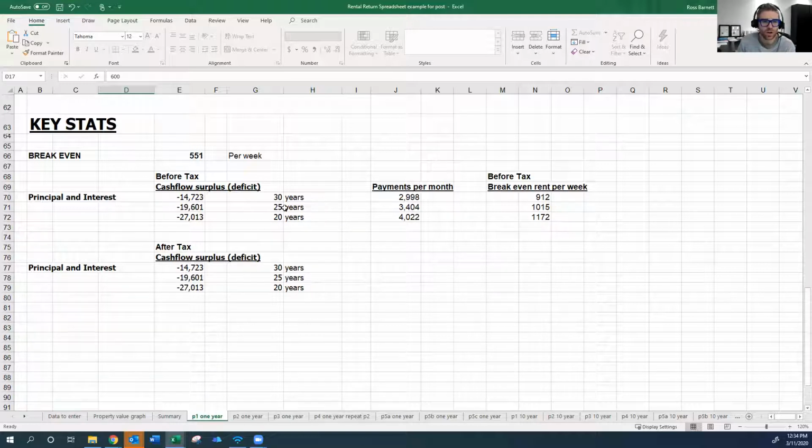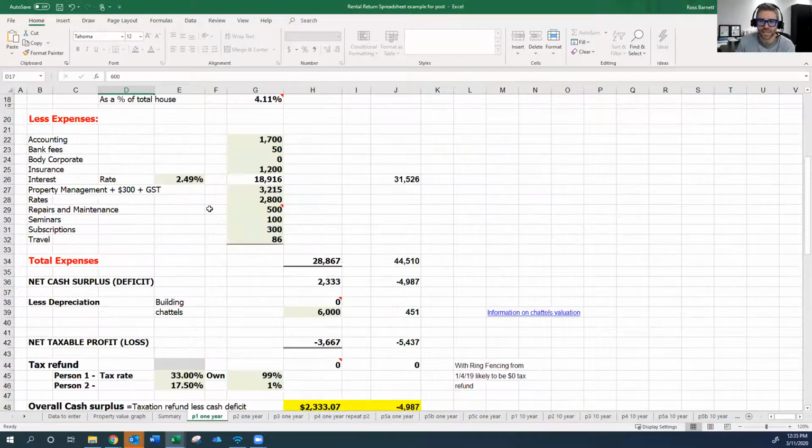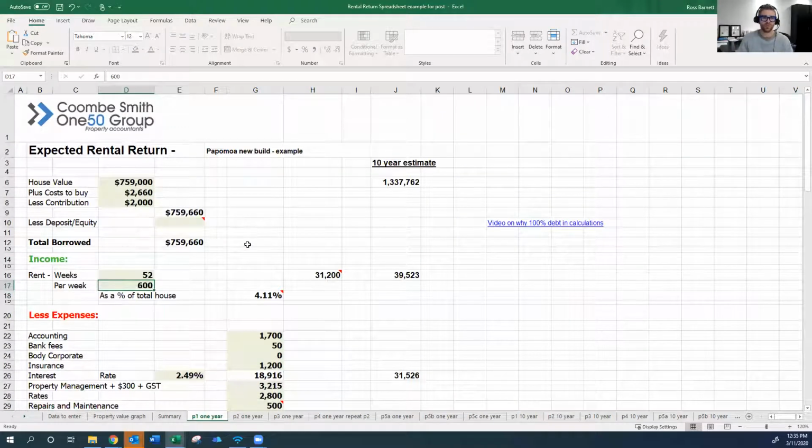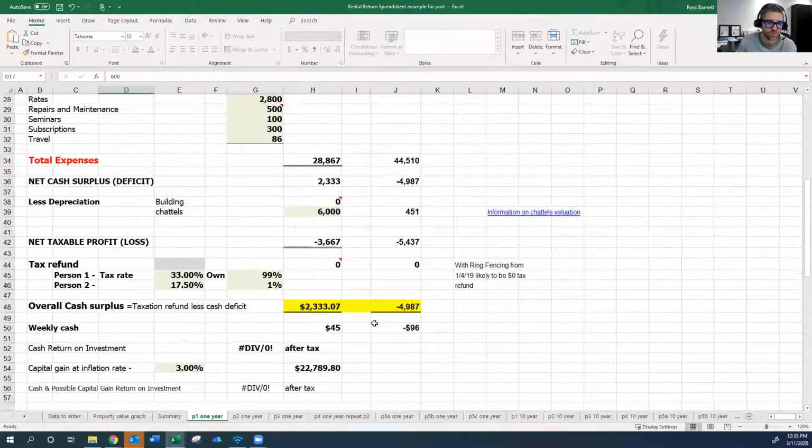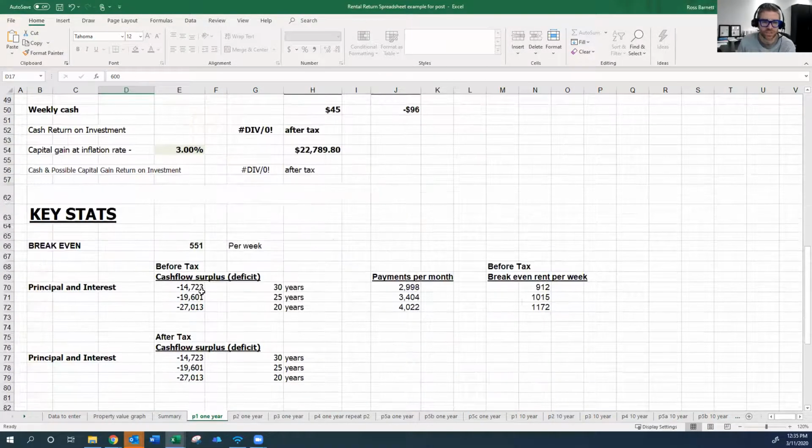If you wanted to do it over 25 years, which I've just seen on a Facebook forum, you're looking at almost 20,000 loss. So be very careful with these properties. Think long term. What is this property going to work like for you long term? What's the cash flow going to be like? And if you're forced to go on to P&I, can you actually do it? What happens if the bank makes you do P&I?